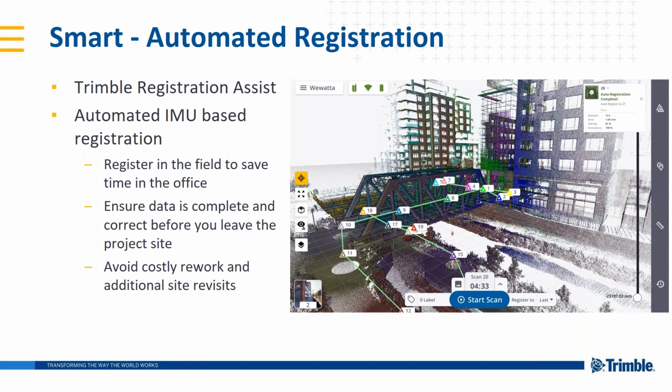Laser scanning is a line of sight type measurement system. So it lets you see if you have holes in your data that you need to fill in with additional scans before you leave the site, which is nice to know. And it also lets you know whether those data actually will register together.